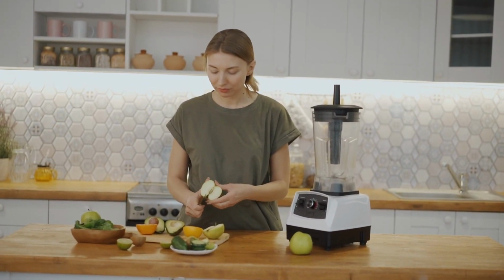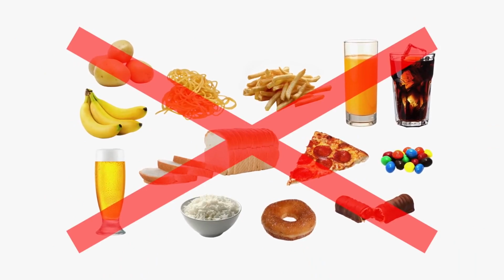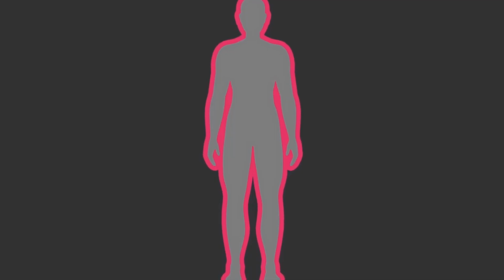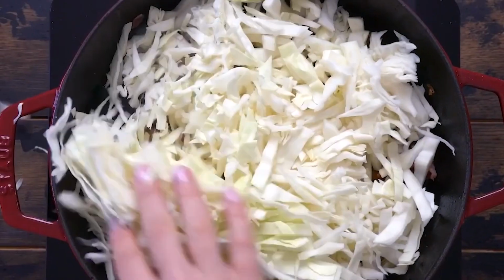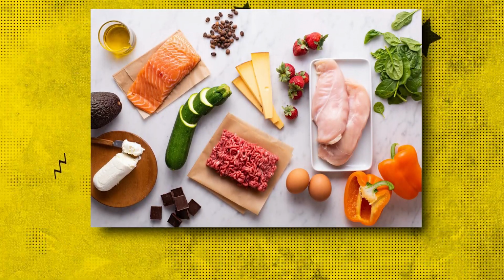Discovering the ins and outs of the keto diet, including the right foods to consume and those to avoid, is essential for achieving your health and weight management goals. What foods should you prioritize in this diet, and which ones should you steer clear of? Let's delve into this comprehensive guide to uncover the ultimate list of keto-friendly options and exclusions.